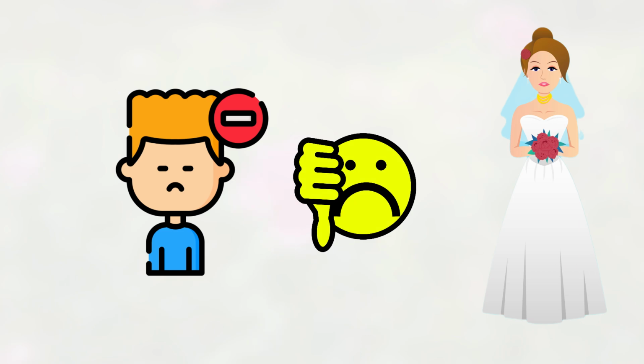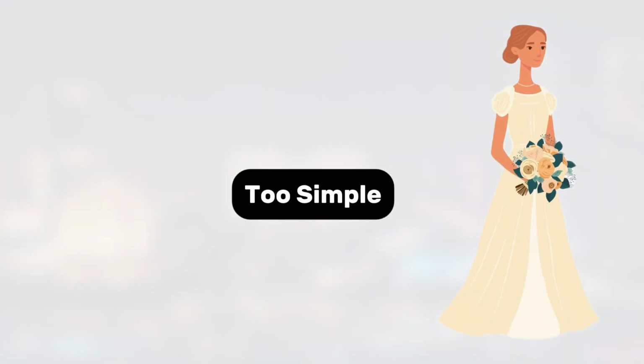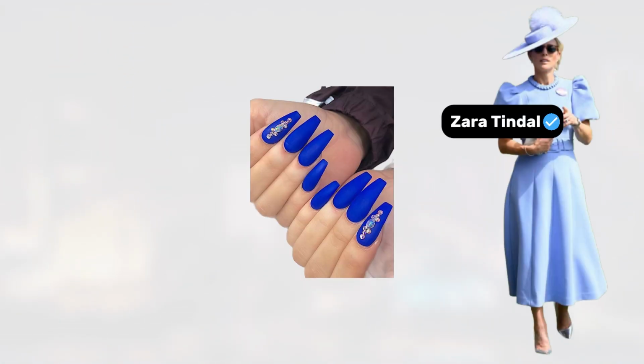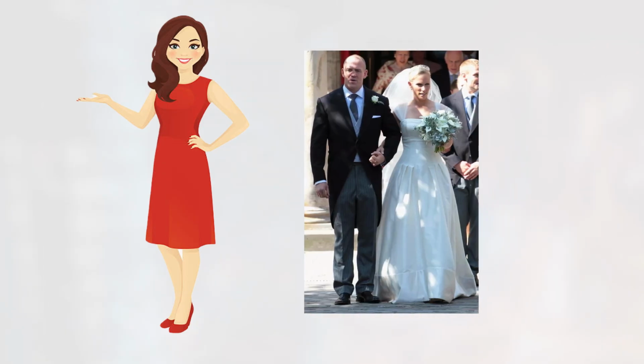Critics pointed out that the gown lacked intricate detailing and flourishes expected in royal wedding dresses, making it appear too simple for a royal occasion. Additionally, Zara's choice of an electric blue pedicure, which was seen as unconventional for royal brides, was seen as a departure from traditional royal standards. However, she embraced her personal style and choices, focusing on her happiness and the intimate nature of her wedding ceremony.